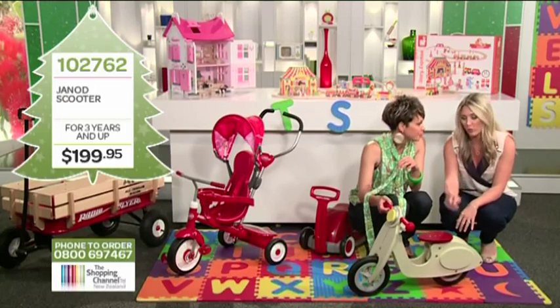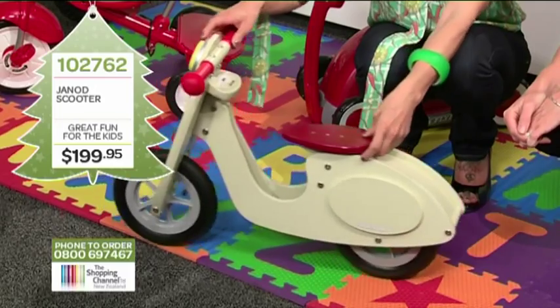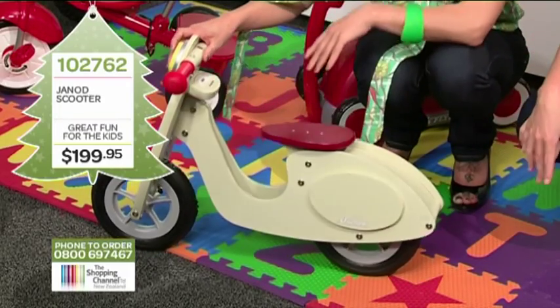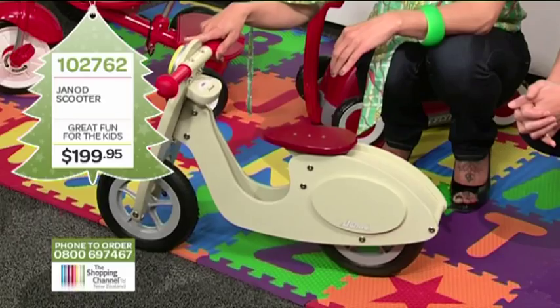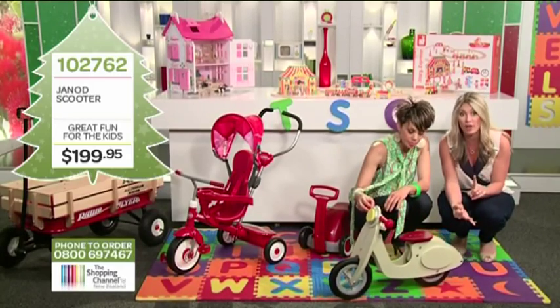An adult version might not be going for the same price? No, but it's as sturdy. It is super sturdy, and that's what I really like about it. In fact, all J-Nod toys are designed in France, and they are manufactured to really strict quality and safety standards. As they should. Meeting both European and Australian requirements.